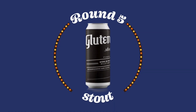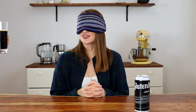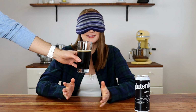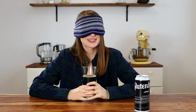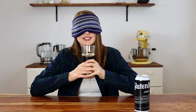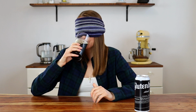Fingers crossed I get this one right. Round 5. You going to get this one correct? Yes, I'm going to get this one. You feel good? You feel confident? I feel great. Okay. I don't want to call it too early, but I think this might be the stout. Unless you're tricking me. If this is the stout, it's weird that the other one smelled more chocolatey.